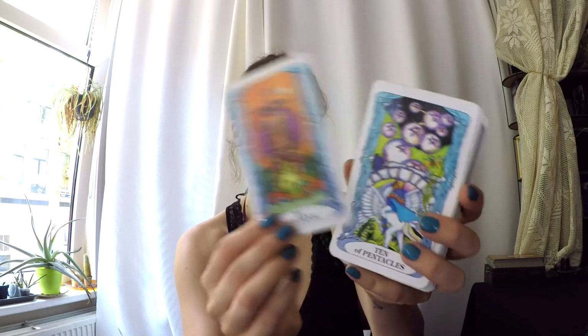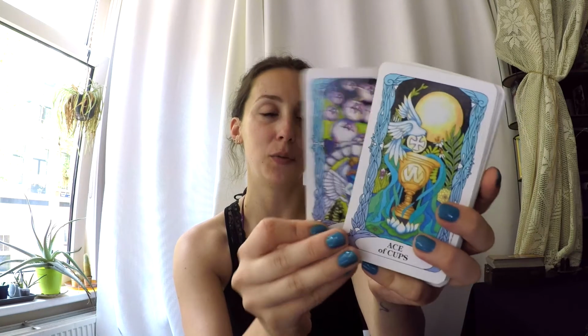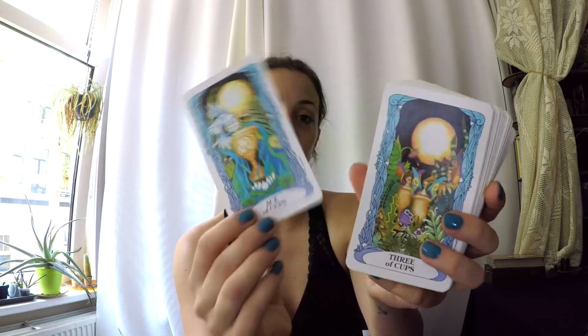Love it very much. Then for purple, it's my Tarot of a Moon Garden. This is a box I made for it. But this is my inner child deck. This is the infinite imagination of a child. And I do enjoy working with it.